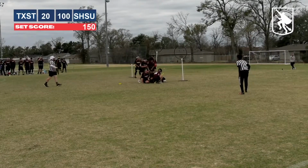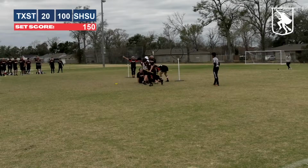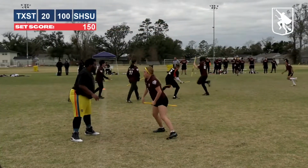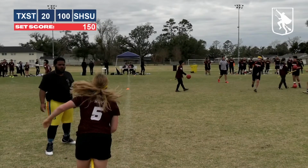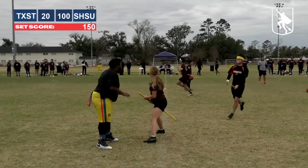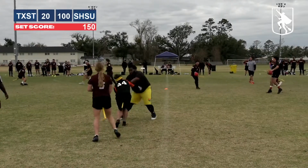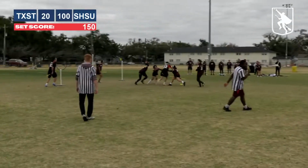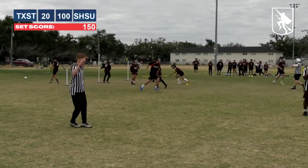Texas State with a good spin move to get open. Shot attempt goes low at the hoop. Looks like SHSU is going to clean this up. A little unlucky there. Strong defense, though, from SHSU again. I like that spin move by Texas State trying to get a one-on-one scenario. If you can beat that one defender on you, that should give you a clean look, but looks like everyone at SHSU is able to play very good defense and really good offense on the opposite side of the pitch there.